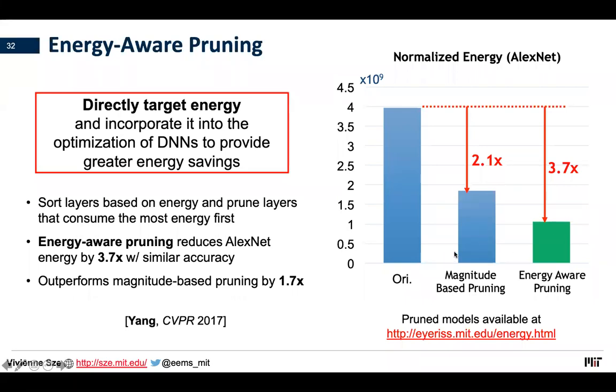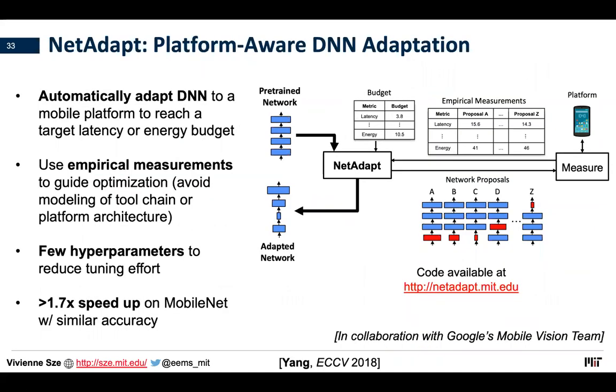So one way that we approached this was we sorted the layers based on the energy consumption, and then we started pruning the layers that consume the most energy first, because the likelihood is that those weights would consume more energy. And then, as we mentioned, you get about a 1.7x improvement in energy savings. Again, the idea here is that you want to minimize energy, so you should directly target it in the algorithm itself.